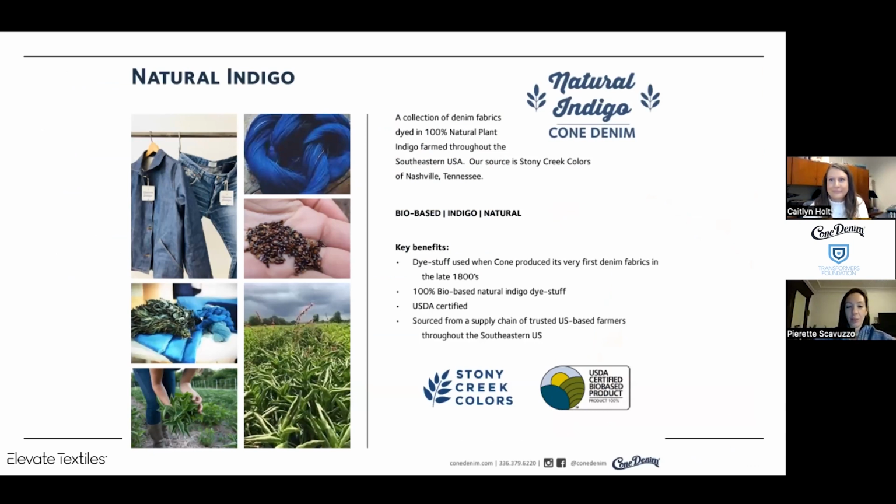So we wanted to give an honorable mention to natural indigo, as Caitlyn just talked about. Also kind of going back to our roots, if you look at that swatch from 1896 from Proximity that was dyed with natural plant indigo from India. But we continue to see this as important. Like Caitlyn mentioned, we've been doing it every year since 2015. We honor it. It's beautiful. What it brings to the table from a design perspective, from a wash perspective, is really unique and beautiful. So just a few points about natural indigo, and definitely want to mention that it's still very important to what we do.